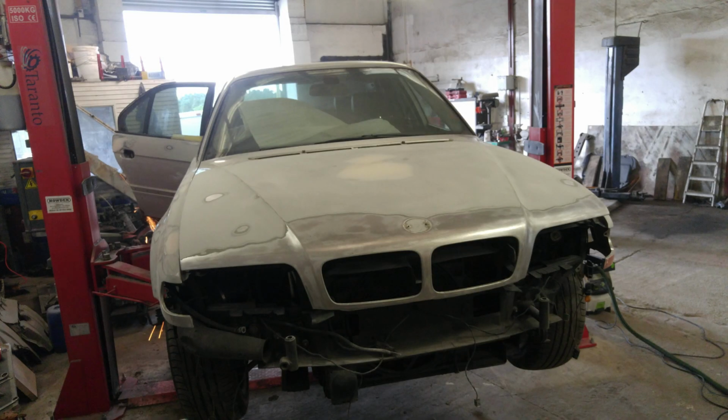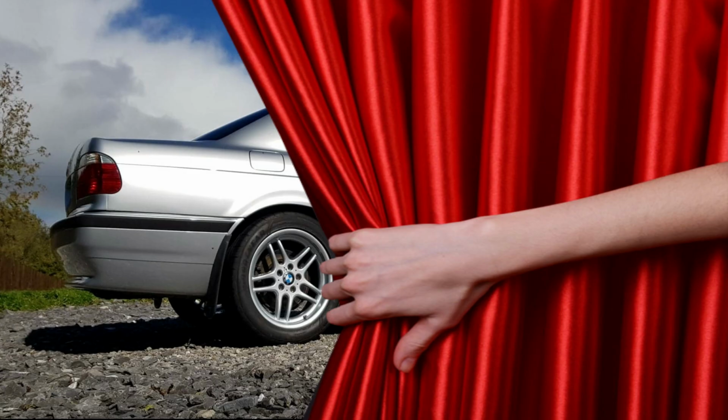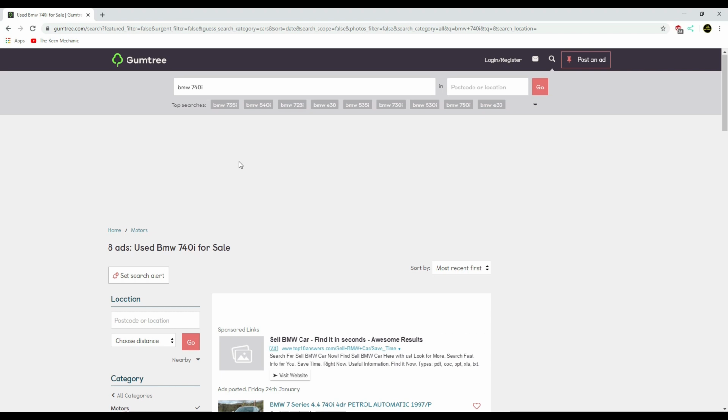I had been searching for at least 6 months and I knew what budget to set aside, as I wanted one in as good condition as possible, but not perfect, as I wanted to restore it and also get to know the car as much as possible by doing all the work myself.